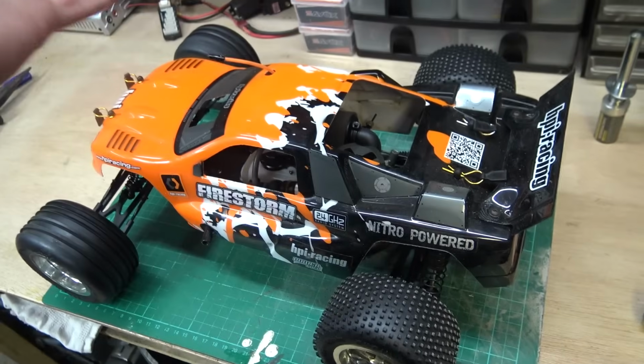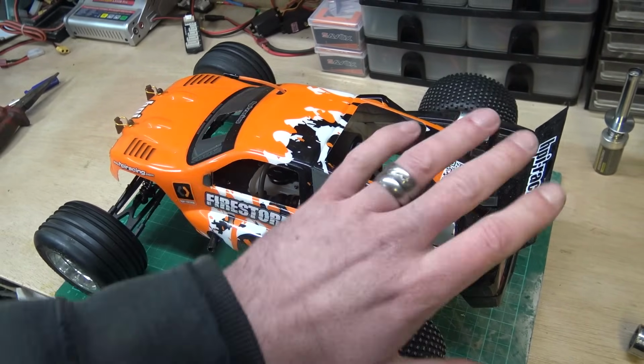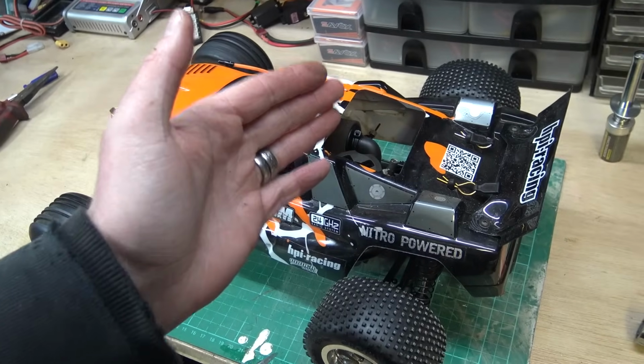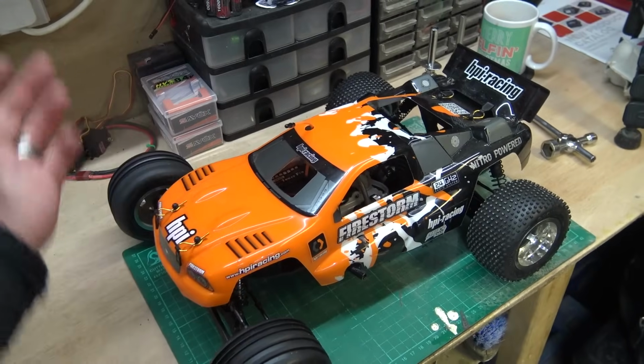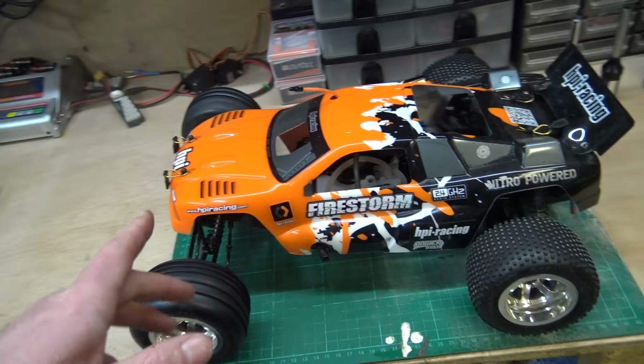2.4 gigahertz. I didn't even know that they came in that. I thought Firestorms were all in the 27 megs era. I didn't even realise that they were that new. But there we go. They probably still sell them, and that's just me being stupid. I have no idea. But if you want to see more on this, stay tuned, because there will definitely be a few more videos on this coming up soon.